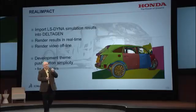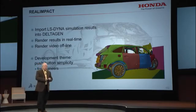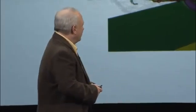So the module is called Real Impact. It's a plug-in to the DeltaGen software. We use all the features of the DeltaGen. You can render results in real time, be interactive, or you can do it offline and get the really cool videos. And again, it had to be the easy button. I couldn't have anything too complicated to learn.